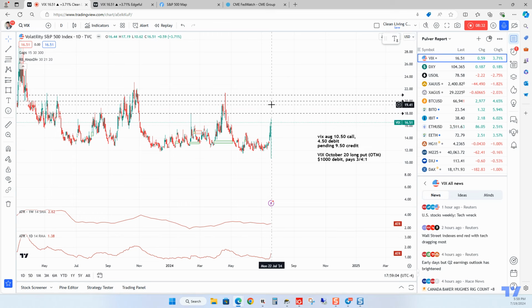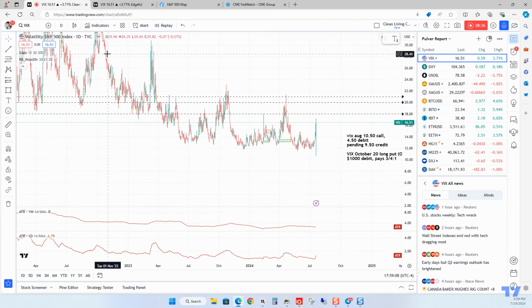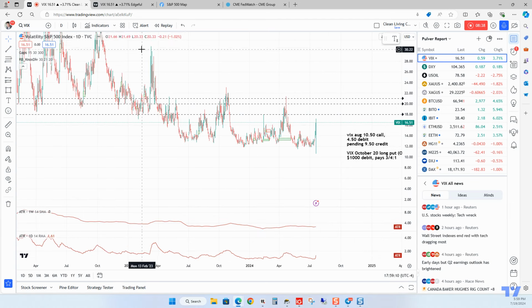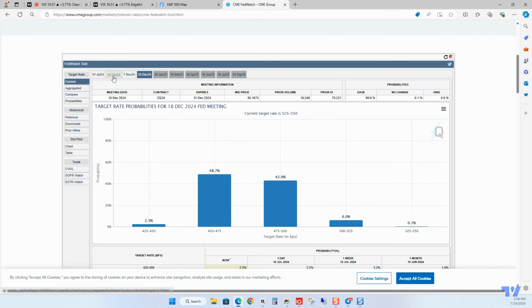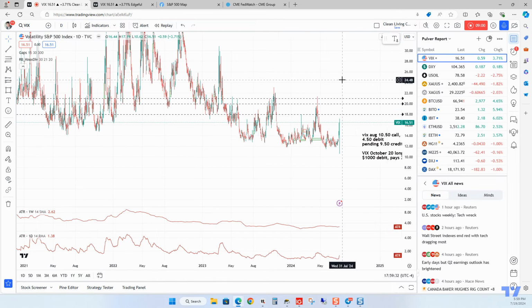So if we do push up into these high teens or 20s, I'm probably going to take some hedge positions off on the VIX. I also have some hedge positions on ES as well as NQ, and I'll see how those play out over the coming weeks. I really am pretty much hedged through the end of September, and I'll look to see what Q4 does. That gets us through the July 31st FOMC as well as the September 18th rate decision for the Fed.